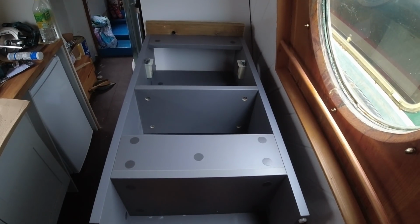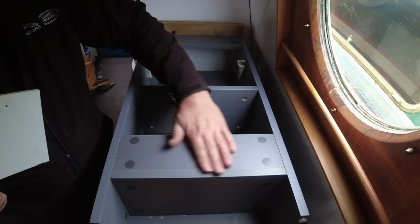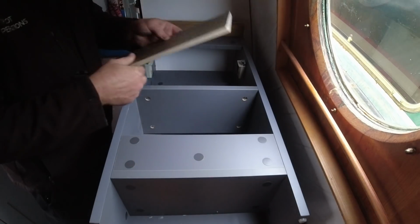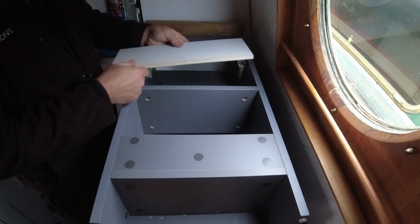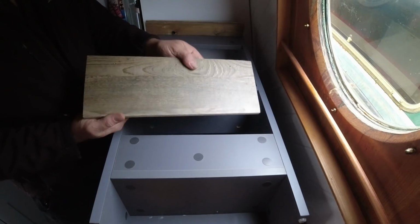So this is the back of the vanity unit. There's a back on the bottom piece here, and a back on this piece here, but there's not a back here. So I've just made a bit of wood to fit in. It's just off-cut shower board.